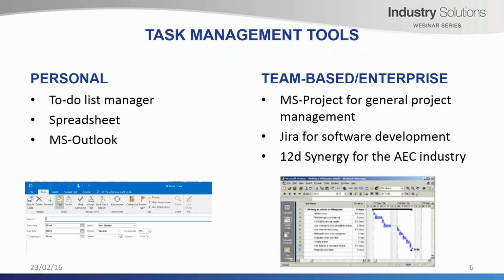Then there are team-based tools, and the common ones are like Microsoft Project, which is used as a general project management tool, and then there are industry-specific task managers, such as Jira. Jira is developed by an Australian company. It's used for software development, and then we have 12D Synergy, which is used for the AEC industry.